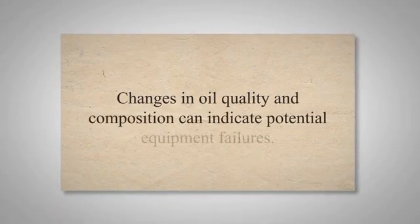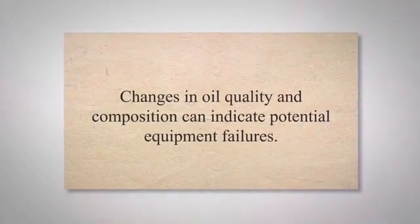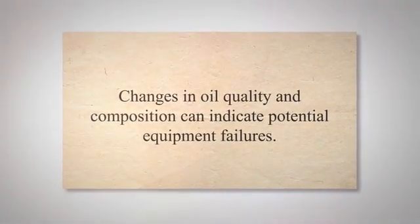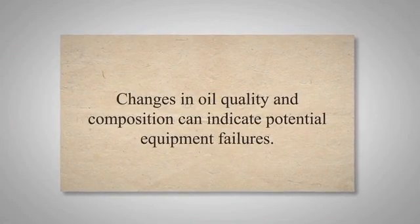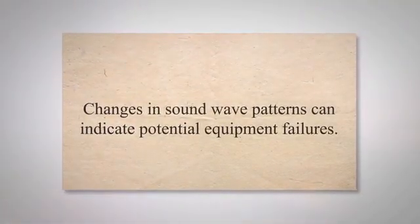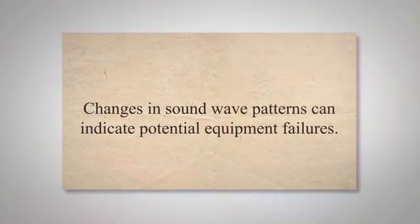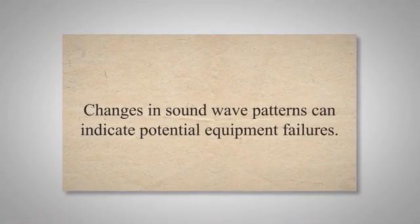Oil analysis. Oil analysis involves monitoring the condition of oil in equipment to detect potential equipment failures. Changes in oil quality and composition can indicate potential equipment failures. Ultrasonic testing. Ultrasonic testing uses high-frequency sound waves to detect defects and anomalies in equipment. Changes in sound wave patterns can indicate potential equipment failures.